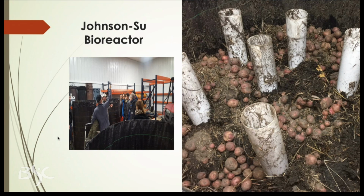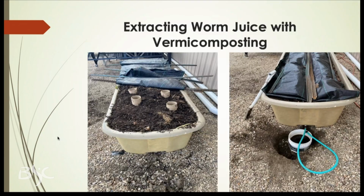We happen to have a few leftover potatoes that may or may not have made the grade, and you can see the white PVC that we use for aeration. So here we are extracting the bioinoculant, or the worm juice, to apply on our fields.